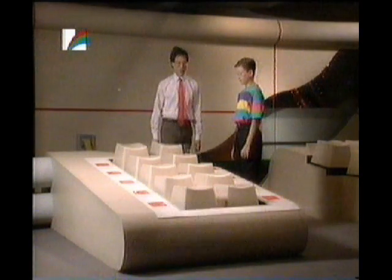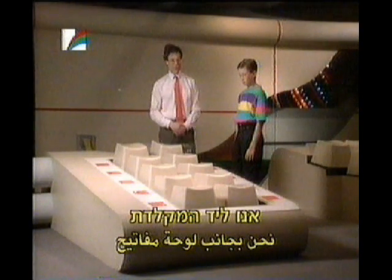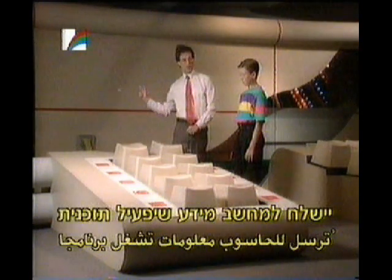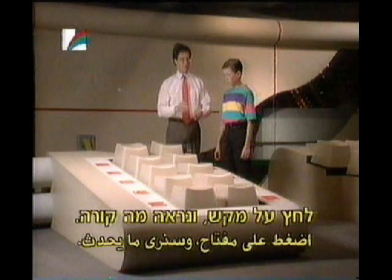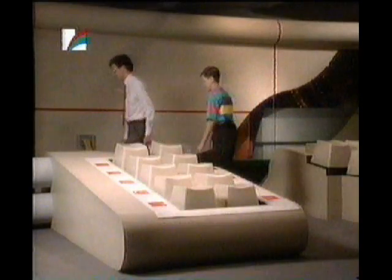Well, I'll try. The best way to understand how a computer works is to use one. Now, we're standing here in front of a part of the keyboard of this giant computer, and we've got things set up so that if you press one of these keys, it'll send some information inside the big computer that will tell it to start running a program, and then we'll take a look at that program. So why don't you go ahead and press a key and we'll see what it did. Okay, let's go and take a look.